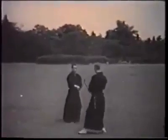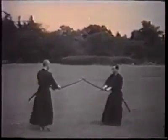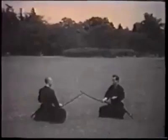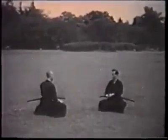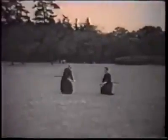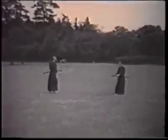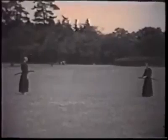Now we have practitioners facing one another, finishing up a kenjutsu kata. In fact, the oldest known, still existing kenjutsu style practiced in Japan is known as the Katori Shinto-ryu. This particular school uses many different types of weapon as well as the sword, or the katana.